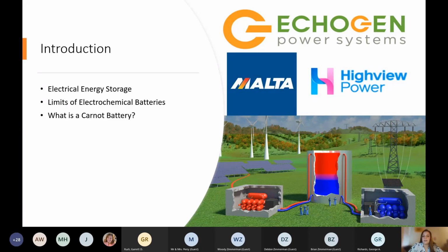There are a couple main commercial contenders that are building Carnot batteries. These include companies such as Ecogen, Highview, and Malta, which has received around $50 million in investments to their thermal energy technology. Also, just for a frame of reference, large-scale Carnot batteries such as these typically have a round-trip efficiency in the 60 to 70% range, but the smaller system application, which we will be discussing today, is more around 50% or so.